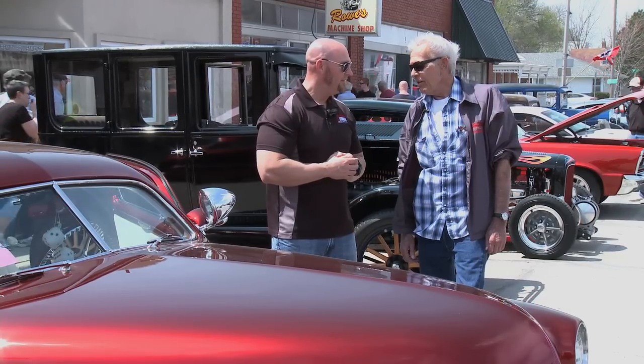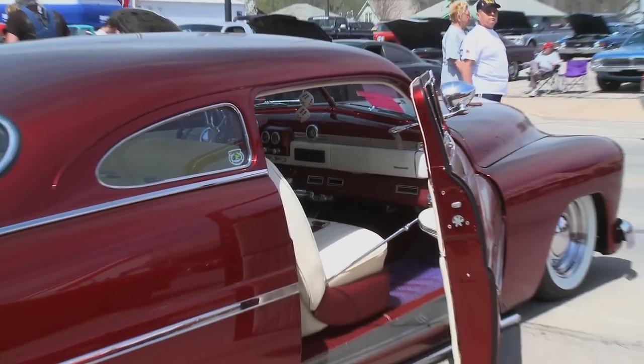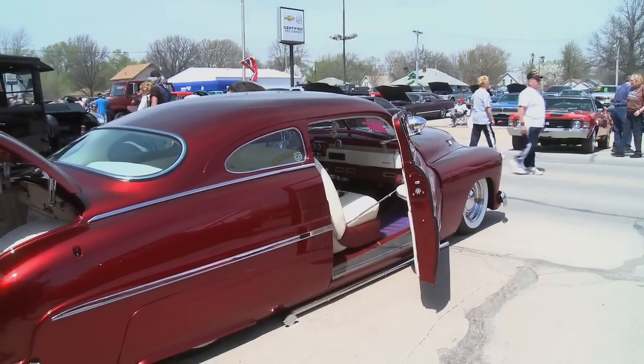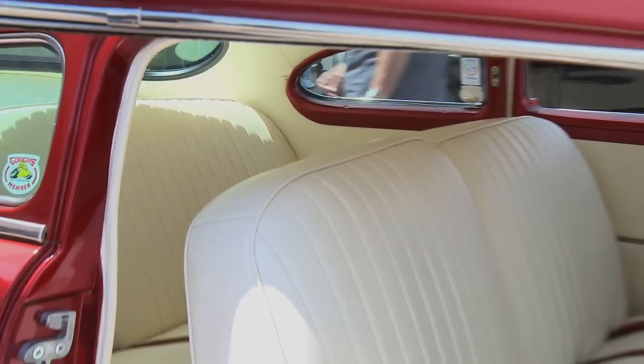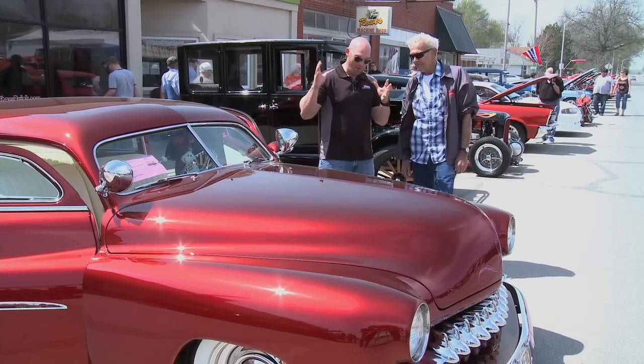Well, it's a car, you know. You need to drive it. You need to share it. You've got to share the car with the public. That's what it's all about. Right, man. Have fun with it. That's cool. A lot of money, but so what? You know what? It's gorgeous. So what? It's awesome. It's beautiful, amazing.